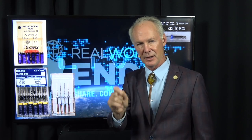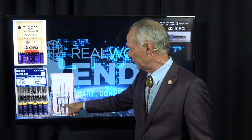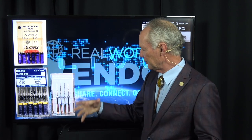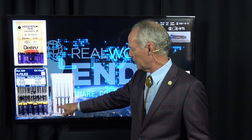Don't squirt the irrigation in the canal with force, just squirt it into the pulp chamber and let the file take it down the canal for lubrication. And I'm going to open it up until I can go to depth with this canal. I may go to this file next and just go a little bit deeper, opening it up without any pressure, just barely put it in the canal and then pull up. You don't want to push into the canal until I can go to depth with this rotary file.